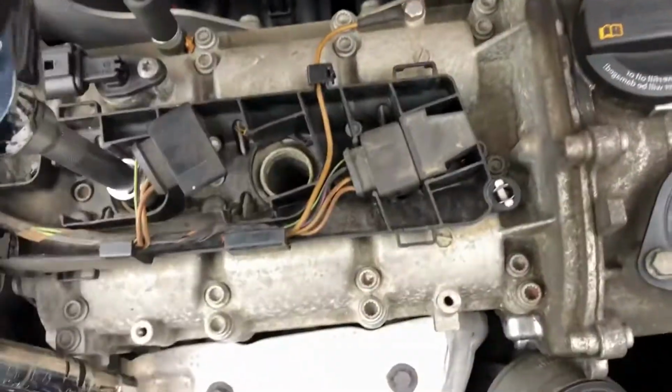The spark plugs weren't expensive at all, and I got all three for a good deal of £12, and these are Bosch branded spark plugs.